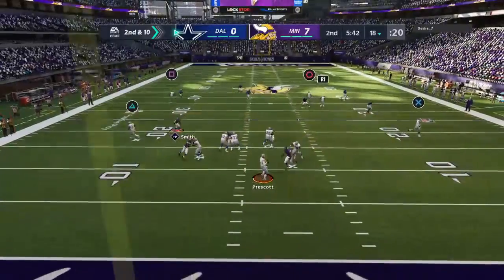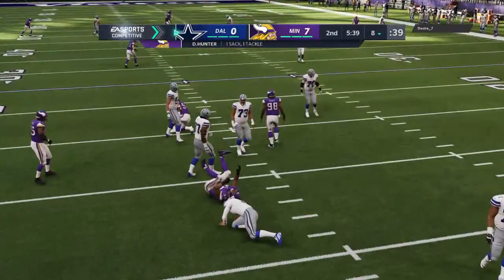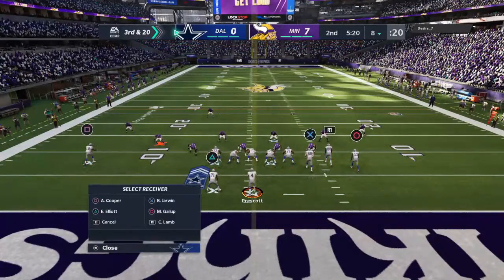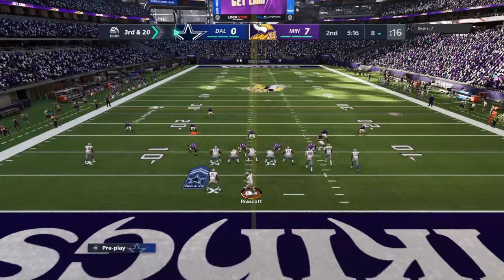On 2nd down, Prescott again. In trouble here, and down he goes. Back at the 8-yard line. And Daniil Hunter, he's the one who gets in there and brings him down to the ground. It's 3rd down.